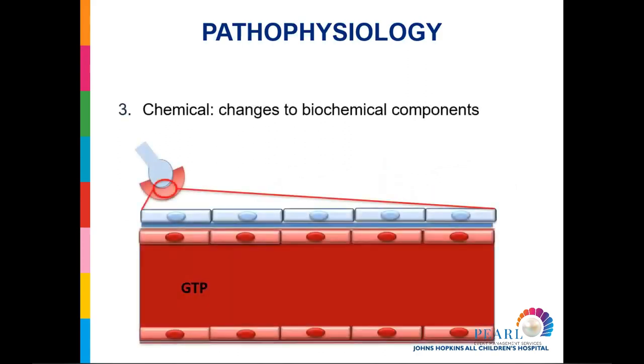Now, let's look in a little more detail at what's really going on in the physiology of the lung. As I mentioned, nitric oxide enters from the alveolar space into the vascular space, and guanosine triphosphate, or GTP, changes to cyclic GTP. Then phosphodiesterase, which usually breaks down that product, changes cyclic GTP to GMP.